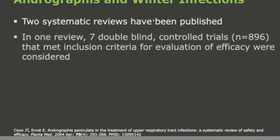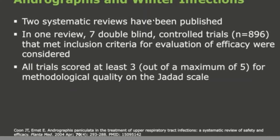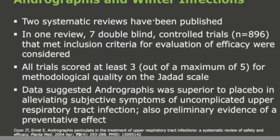Now, this data was analysed in 2 systematic reviews and meta-analyses. And in one review, they actually found more trials than those 5, 7 double-blind controlled trials, and the methodological quality of the trials was judged as reasonable, although the JADAD scale is not tended to be used these days. This was, as you can see, 16 years ago. And the data suggested that andrographis was superior to placebo in alleviating the subjective symptoms of uncomplicated upper respiratory tract infection, and also from that one trial I mentioned, preliminary evidence of a preventative effect.